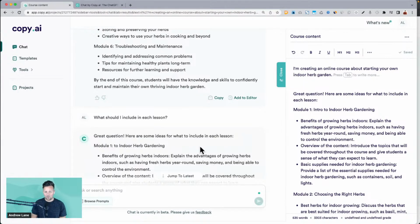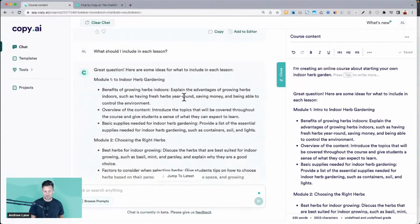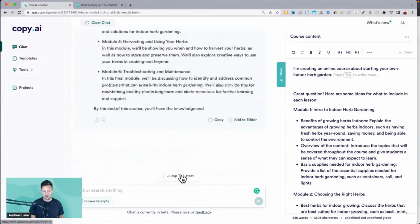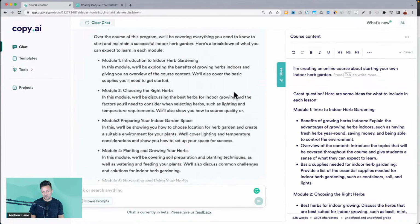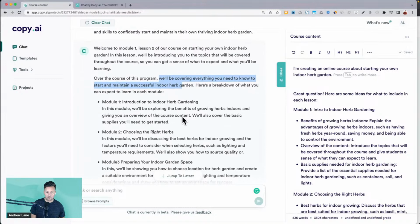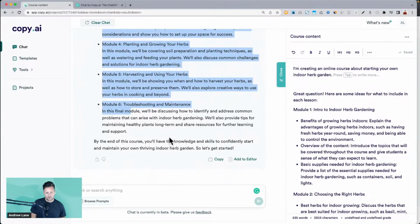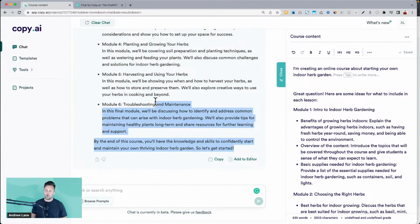So it needed to understand what's going on in order to complete that task, which is pretty tricky because this lesson in particular is going to give us the outline. So welcome to module one, lesson two. This lesson will be introducing the topics that will be covered throughout the course so you can get a sense of what to expect and what you'll be learning over the course of this program. We'll be covering everything you need to know to start successful indoor work. Here's a breakdown of what you can expect to learn by the end of this course. All right, did a great job. So really it's just summarizing what they're going to get.